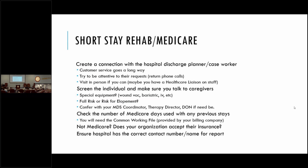Not everybody has the opportunity to have that position. So if you don't, maybe your admission nurse, or a move-in coordinator or marketer, if they're able to once in a while at least make an in-person visit, put a name to the face, that helps create that connection as well. So when you're bringing somebody in, make sure that you really understand what is involved in their care.